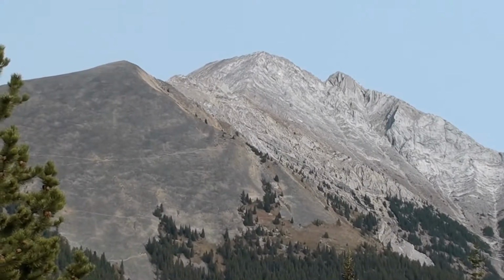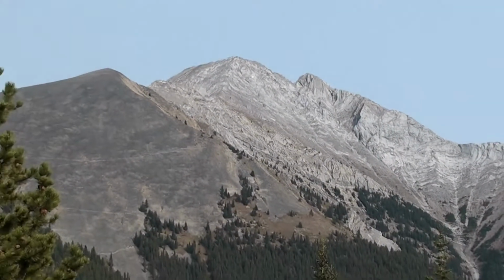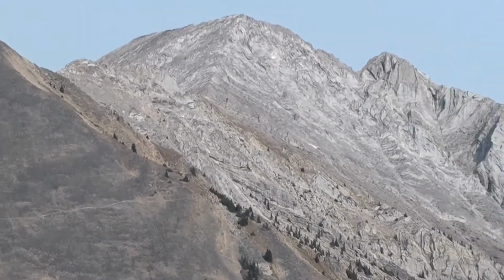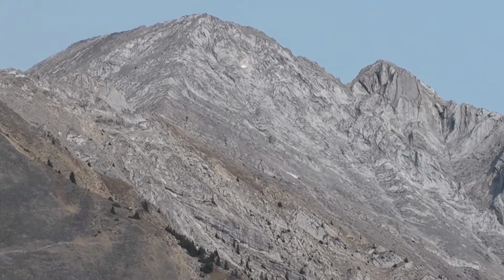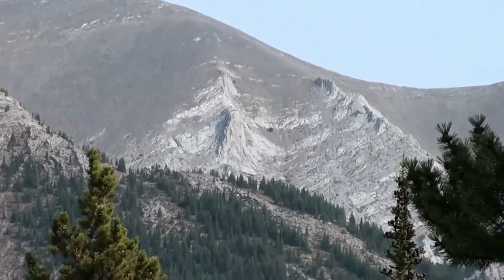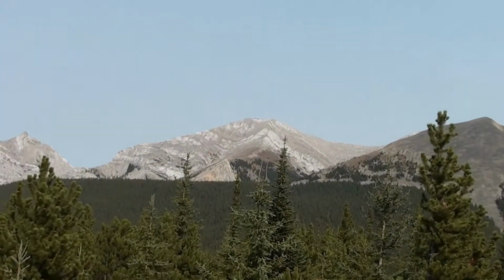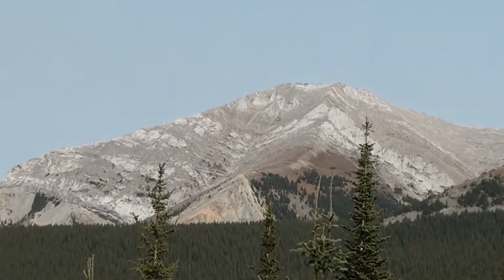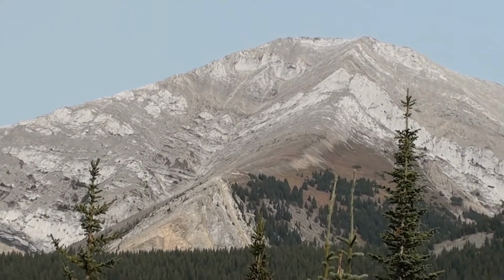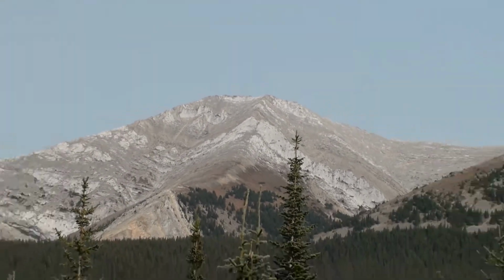Still, which one is North Buttress? No way, it doesn't resemble. Let's see later. I'm going to zoom now. It's north from it. I have no idea which one it is. Maybe that one. I don't know.